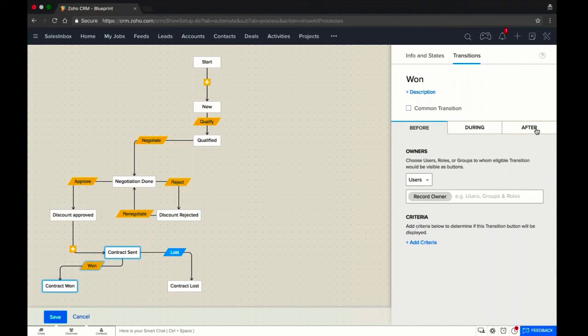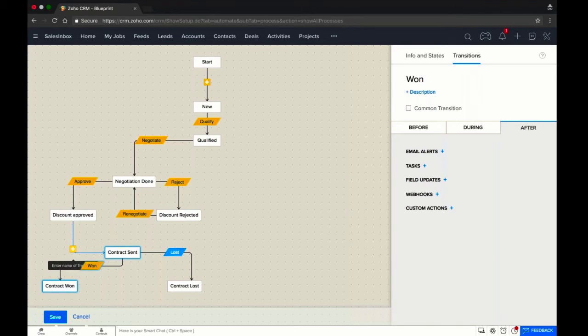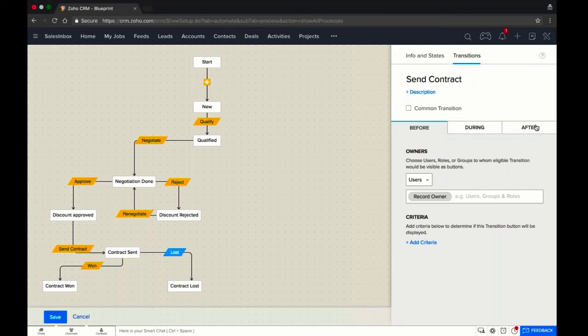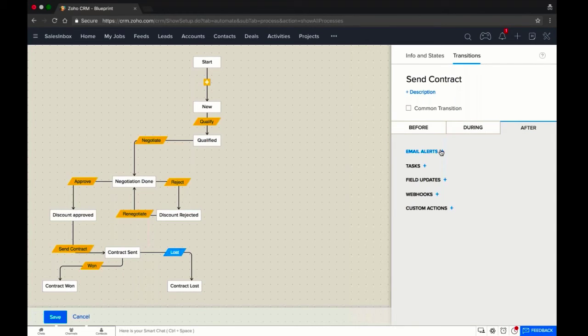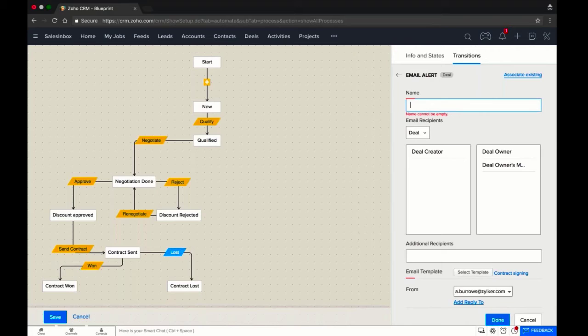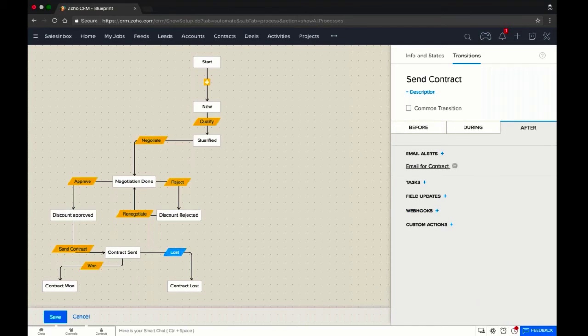What you can also do with transitions is, after it finishes, or when you won the contract, let me add one more here. This is a send contract, and while sending the contract, pretty much similar to workflows, I can automate a certain set of actions. That is, if I want some email alerts, let's say I want the deal owner and the deal owner's manager to receive an email, I can pretty much select a template. In this case, I've selected a contract signing template. So that's the action that I've automated. And so there you see on an email alert, I have an email for contract, which I have automated here.